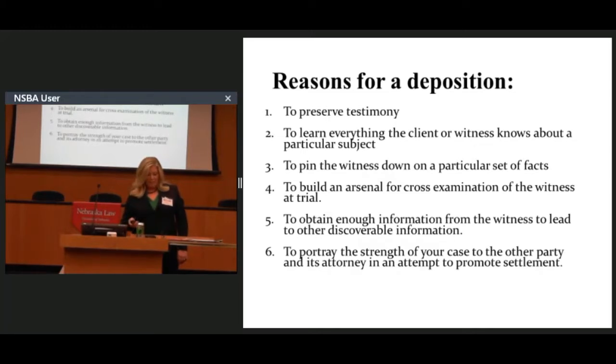Another reason for a deposition is to obtain enough information from the witness to lead to other discoverable information. And lastly, you may depose a witness to convey the strength of your slam dunk case to the defendant and their attorney in an attempt to promote a settlement early on and avoid lots of costs down the road.